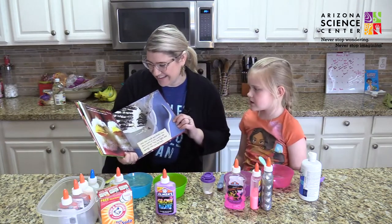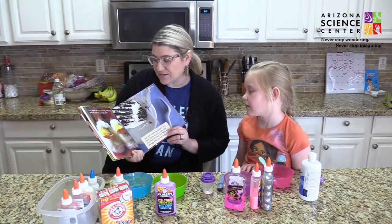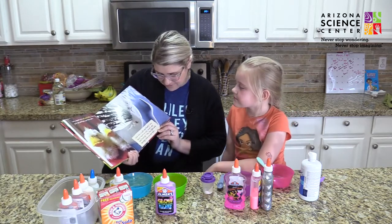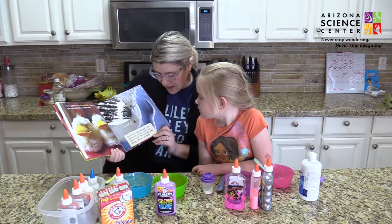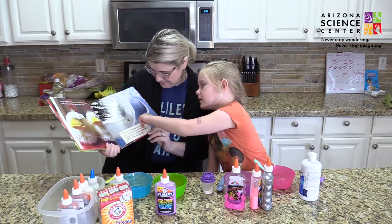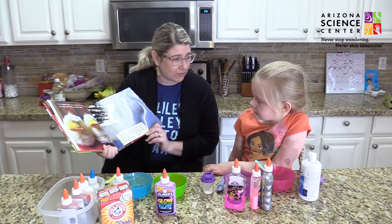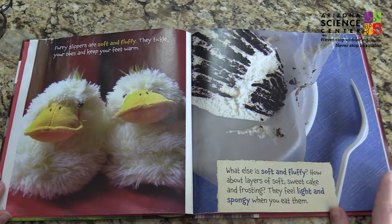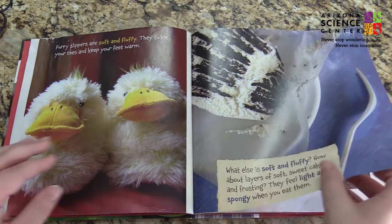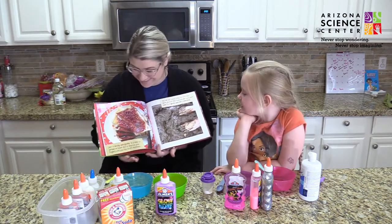Well, furry slippers are soft and fluffy. They tickle your toes and keep your feet warm. I thought they were puppets. What else is soft and fluffy? How about layers of soft, sweet cake and frosting? Oh, it's a fork. They feel light and spongy when you eat them. Have you ever had cake? At my birthday and at my friend's birthday.